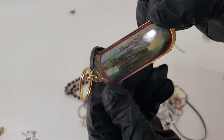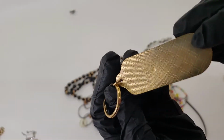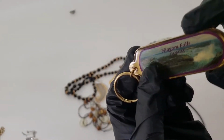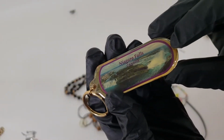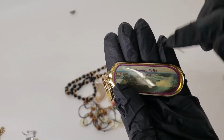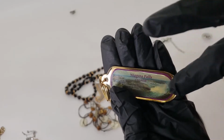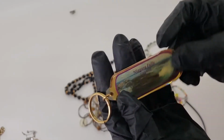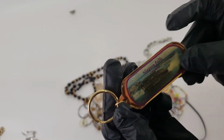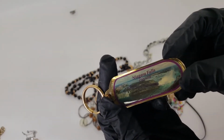Niagara Falls, Canada. This actually looks vintage. It certainly is. If you can see it, there's a clear, like an acrylic glaze over it to seal it in. It's probably just a paper image on there. That's interesting. I'm going to have to look that up.